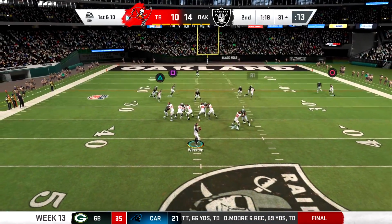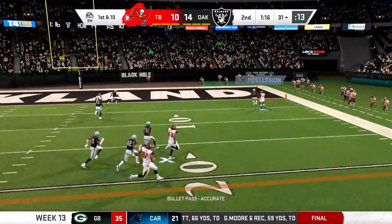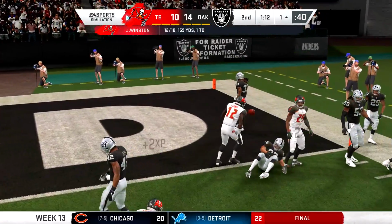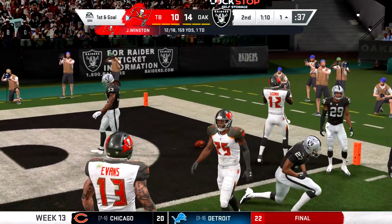1st and 10, Winston looking. Throws this one up for grabs. Chris Godwin comes down with it. I thought he was in the end zone, but they said he was just short.